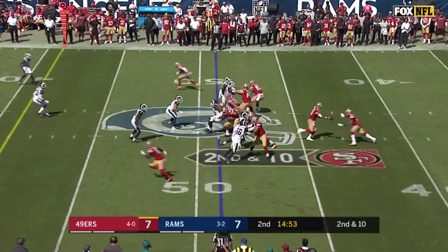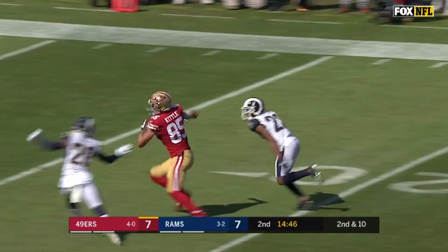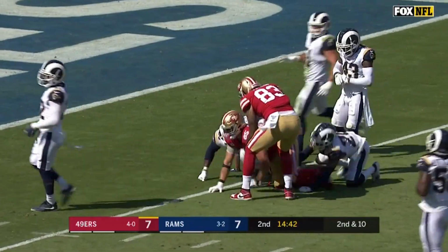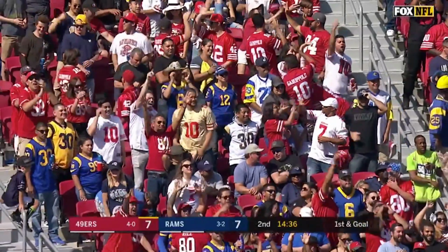On today's episode of 49ers Film Room, we're going to be breaking down one of the most important plays from the 49ers' 20-7 win over the LA Rams: George Kittle's 45-yard catch and run from Jimmy Garoppolo. Roll the tape.